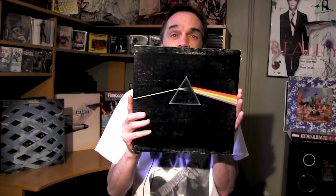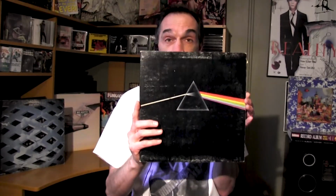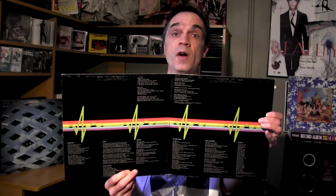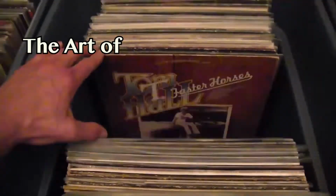This is a Gatefold album cover. It's an album cover and it folds open like a gate. And where did the Gatefold album cover come from? Well, let's find out.